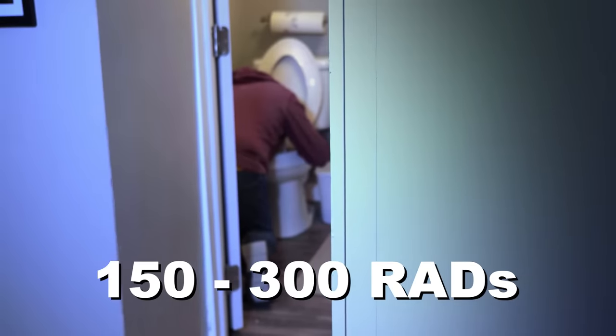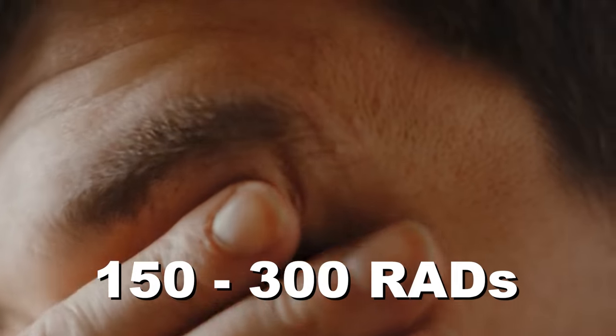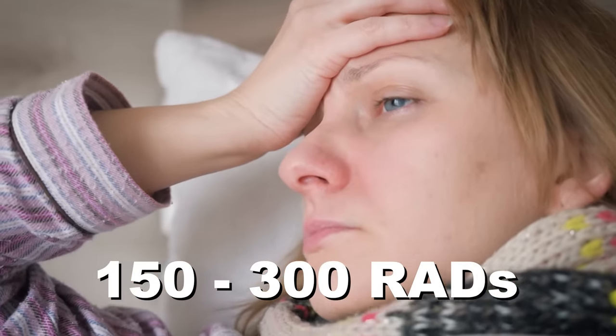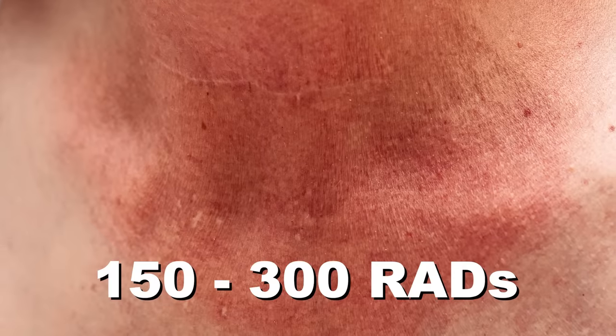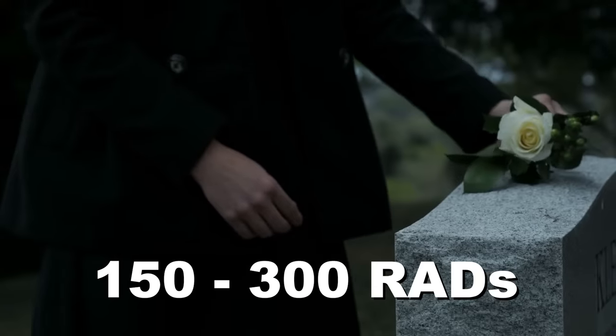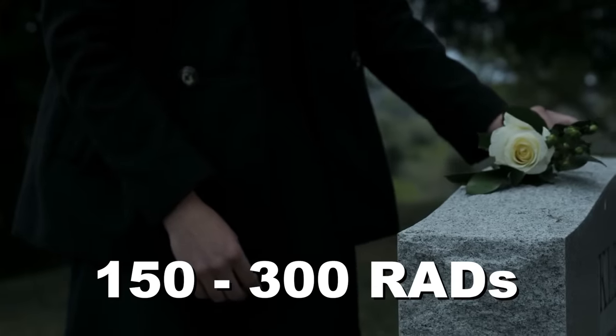At 150 to 300 rads, moderate nausea and vomiting happens in a majority of patients. Fatigue and weakness is experienced by about half. Infection and/or bleeding may occur due to a weakened immune system. Burns may be seen and medical care will be required by many. Expect occasional deaths at the high end, 300 rads of exposure.